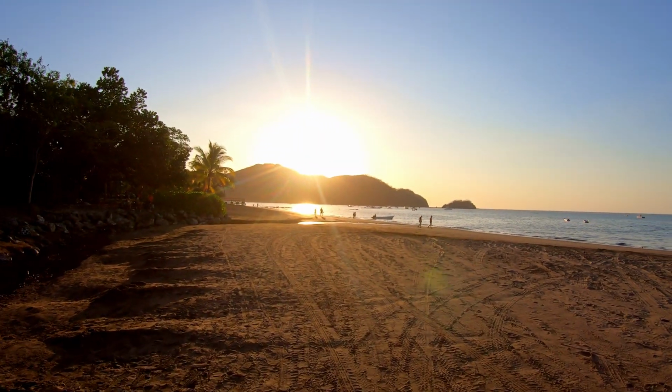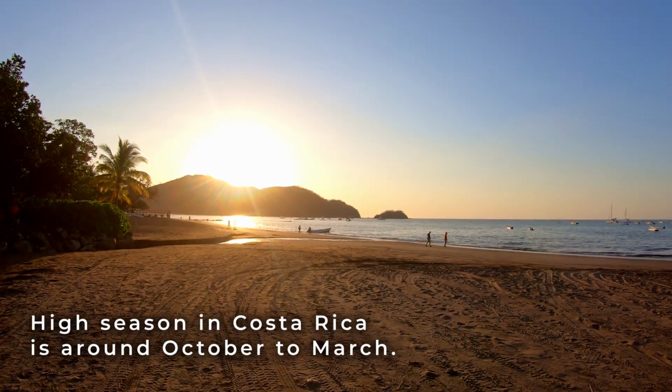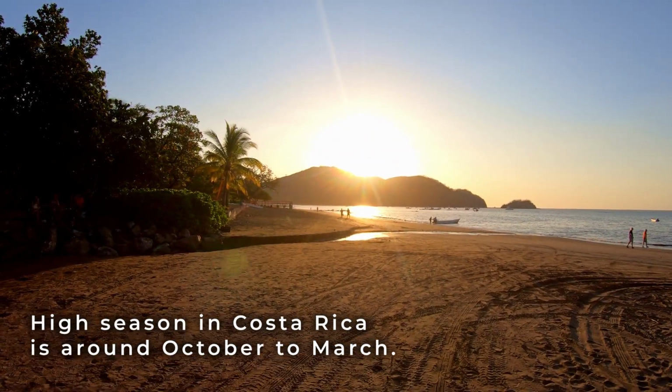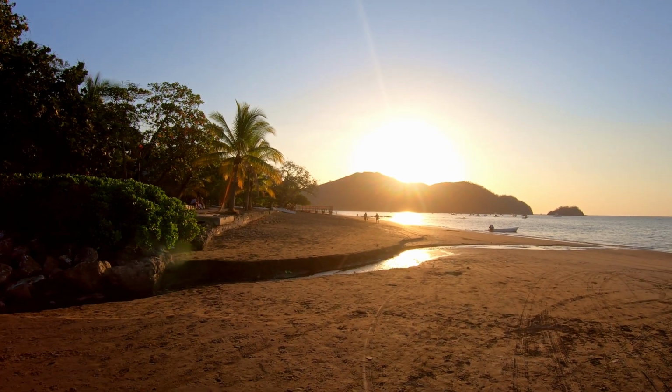High season here in Coco around December. The months around December are usually considered high season. So you're going to find that accommodations cost a lot more. Rental cars might be hard to come by. A lot more people here than you'd see in August, let's say.